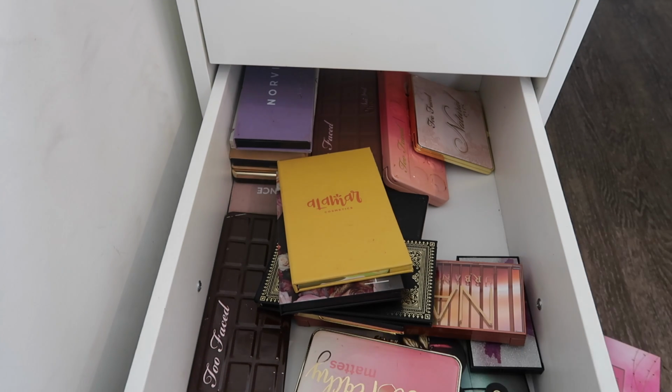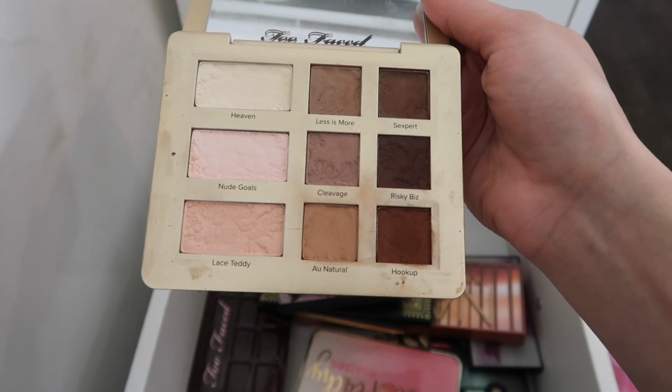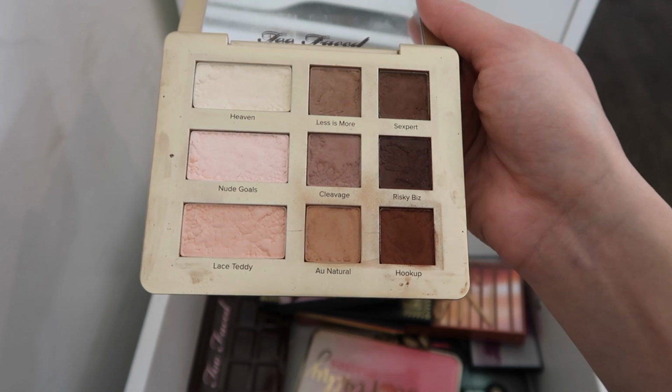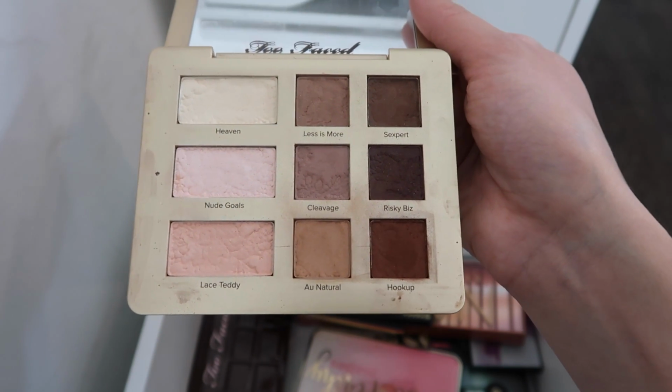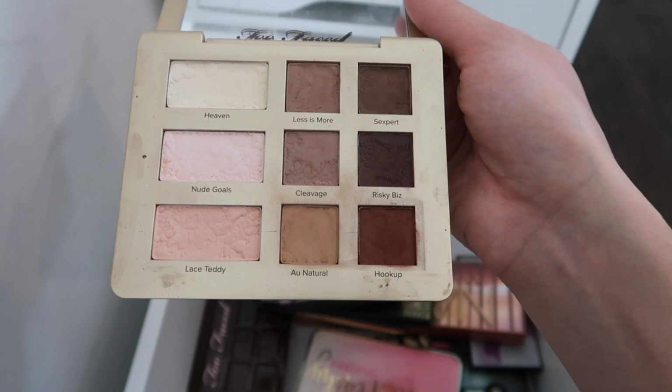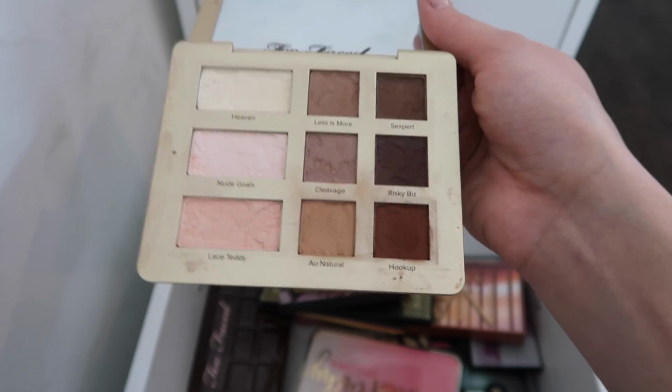Next, let's see, Too Faced Natural Matte. Do I want to keep this? I actually don't think I want to keep this. Yeah, I'm not gonna miss this in my collection. I have neutral brown shades. It's so pretty. And I really like the formula a lot, but it takes up room when I have these shades in other palettes, basically.